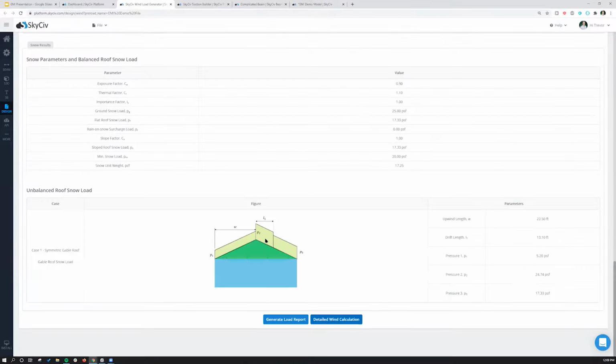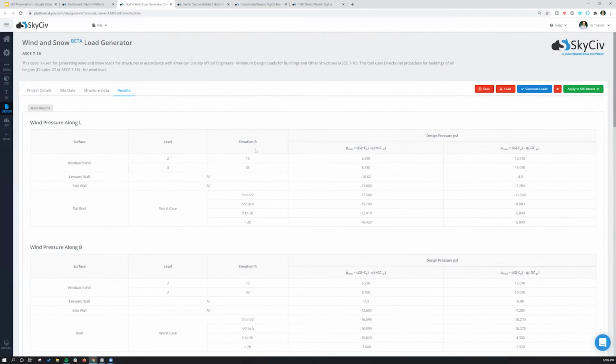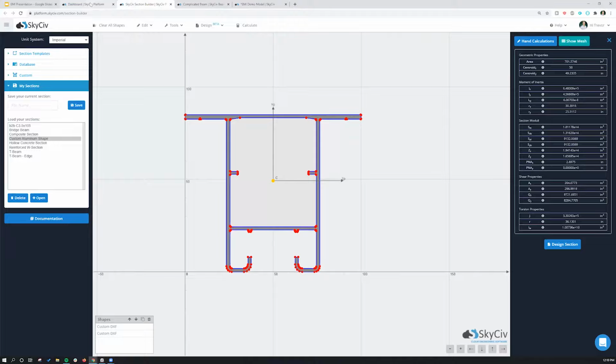So you'll see that as a theme as we go through. We try to deliver on as many deliverables as possible, but also give as many hand calculations where applicable. So that's the load generator. The second thing would be the section builder. So this is our version of a custom section analyzer that's also fully integrated with the rest of our modules.